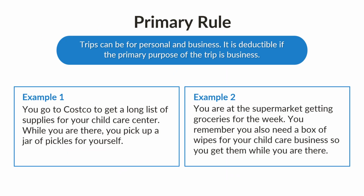There is a primary rule for transportation. Trips can be for personal and business. It is only deductible if the primary purpose of the trip is business. An example of the primary purpose of the trip being business is example 1. If you go to Costco to get a long list of supplies for your child care center, and while you are there you pick up a jar of pickles for yourself, that would show that the primary purpose of the trip is business and it would be deductible.